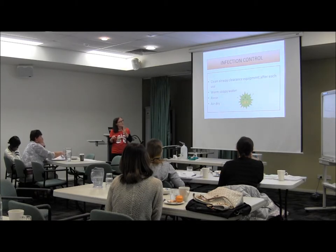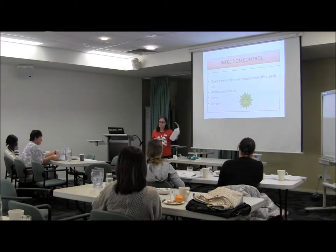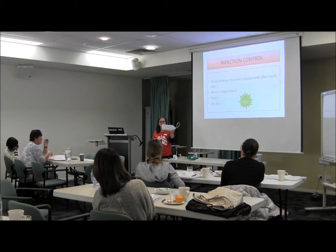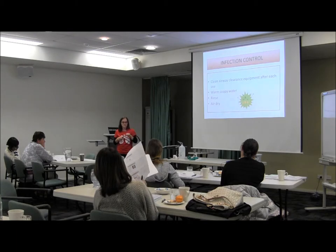Infection control, you guys can read through all this sort of stuff. The equipment needs to be cleaned after use. Sometimes we go into people's homes and we see a bubble cap that's probably been sitting there for the last 2 months. It's got black in the tube and it's foul. It needs to be cleaned after every time they use it, we tip it out, we start again.